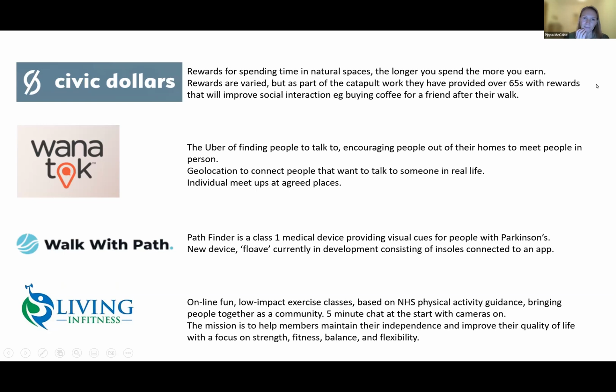And then these few companies do different bits and pieces. So Civic Dollars, I'm not sure if you will have come across them, are a really clever company that use geocaching to put fences around natural spaces, virtual fences, and you download their app onto your phone, and when you go into a particular space, a natural space that's got this fence around it, and spend time in there, you earn rewards while you're in that space.